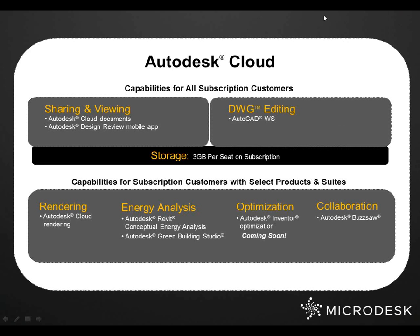When you are a subscription customer with the Autodesk products, you have the ability to utilize their cloud technology. This is kind of a spin-off of the applications that are derived from this as well. Some of the capabilities for all of the subscription customers allow you to use what are called cloud documents. It gives you 3 gigs of storage space that you can use to share files to whoever it may be. If you've ever heard of something like Dropbox or Box.net, it's very similar to that, or even the Amazon Cloud. It allows you to have an online storage space where you can send email links to certain users to go and look at and download the information that you're hosting there.